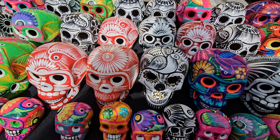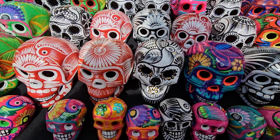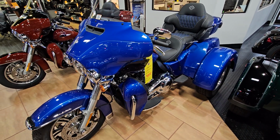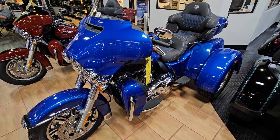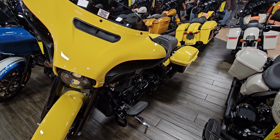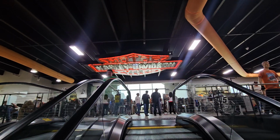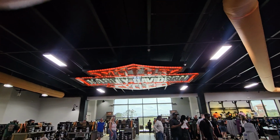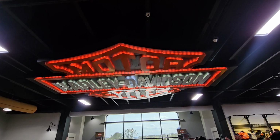And may the skulls be with you as we travel Daytona. Unique motorcycle. Or you could buy a brand new trike at $43,000 for a Harley and then customize it. Of course, we got to get the Tweety Mobiles here. The Screaming Eagles. And as we make the way up the escalator to the Harley-Davidson in Daytona, let's check out the collectible motorcycles here.